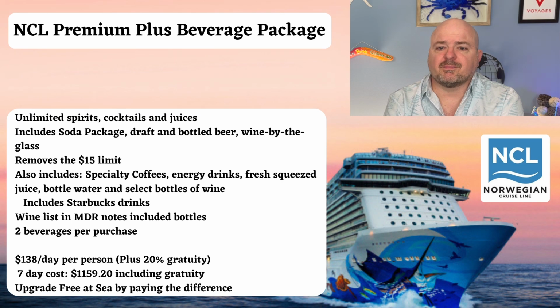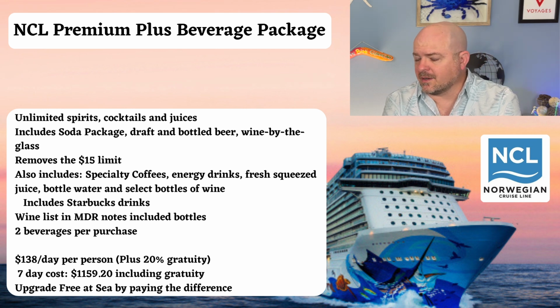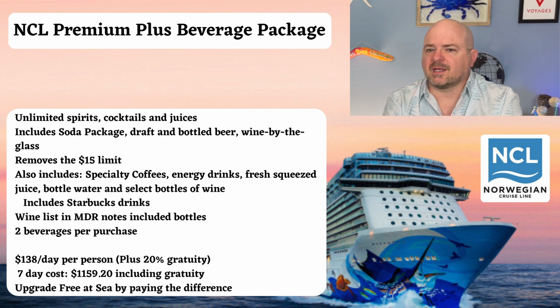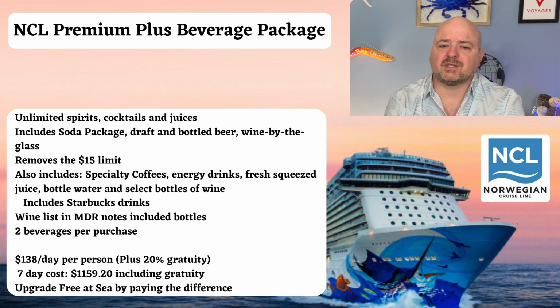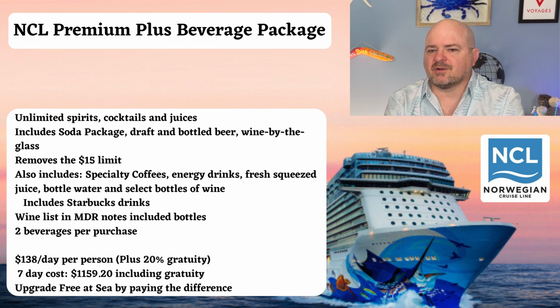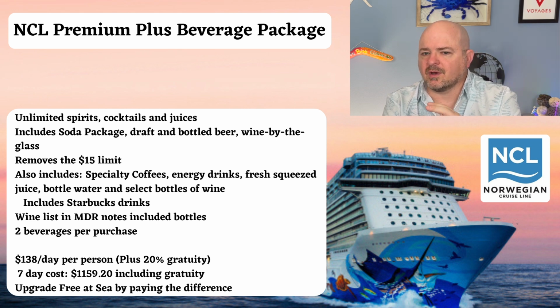Now, the Premium Plus beverage package. This is going to include everything in the unlimited open bar package, but it does not have that $15 limit. And there are things like Patron Añejo, Macallan Quest, and so on. This one does include specialty coffees and teas, energy drinks, fresh squeezed juices, and here's where there's a difference: this includes bottled water, still or sparkling, and select bottles of wine.